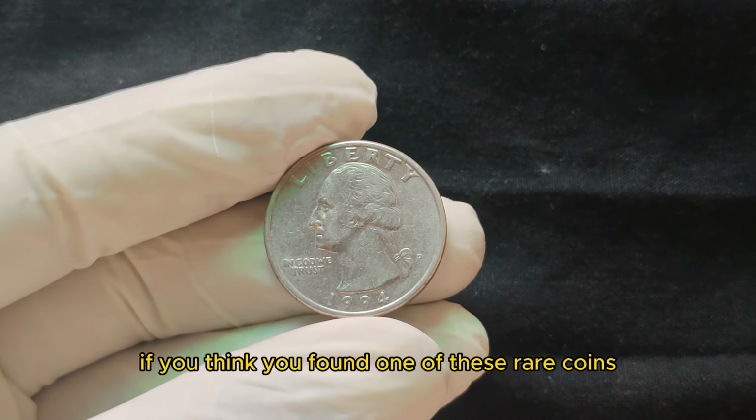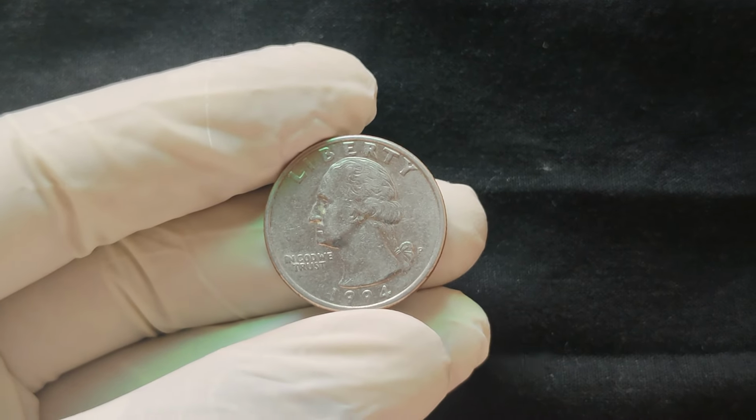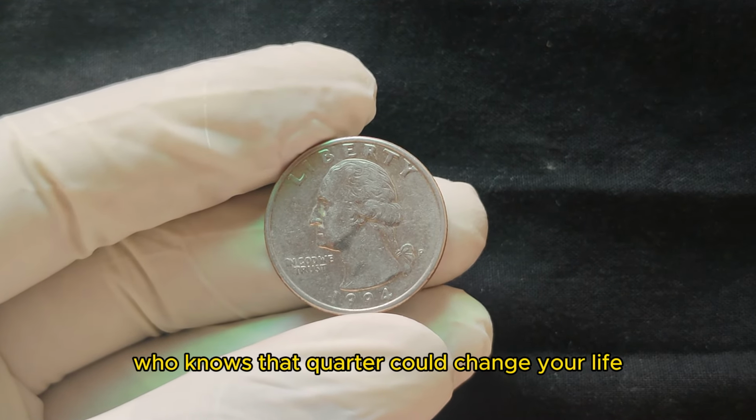And remember, if you think you've found one of these rare coins, have it graded and authenticated. Who knows, that quarter could change your life.